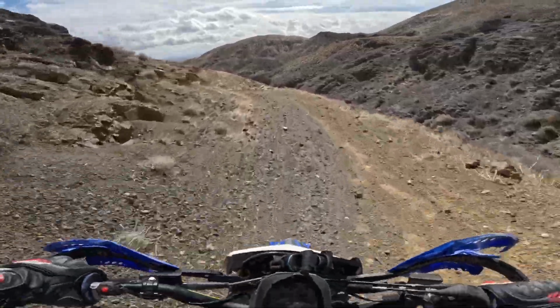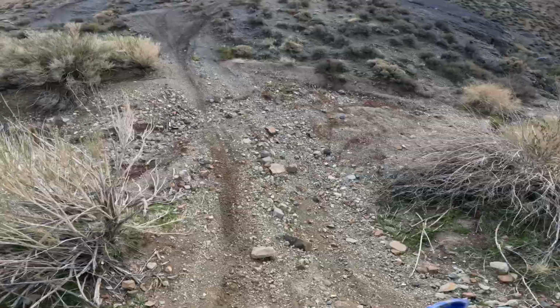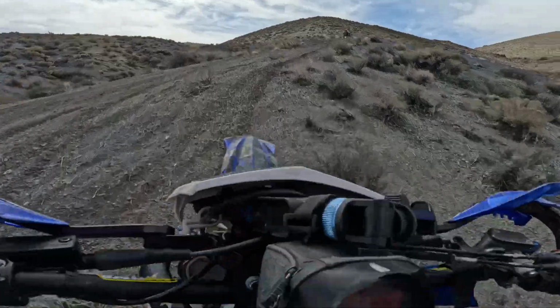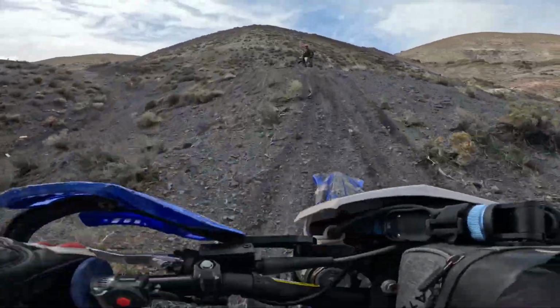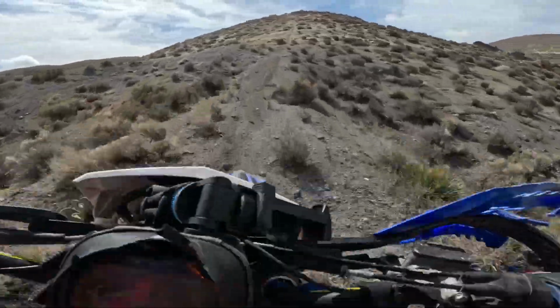So there's a bunch of abandoned mines here. You get on this little mining road, it drops down, and then you got some serious climbs you got to get over here, and there's like no mercy the rest of the way here, all the way to Chuckwalla. It's going to be balls to the wall, hard enduro.